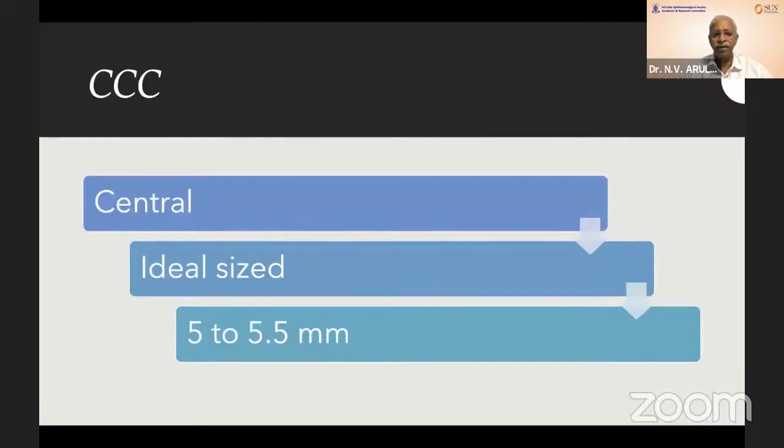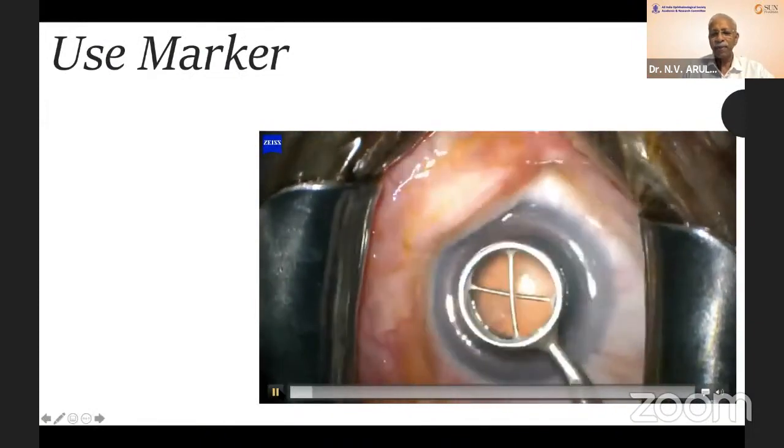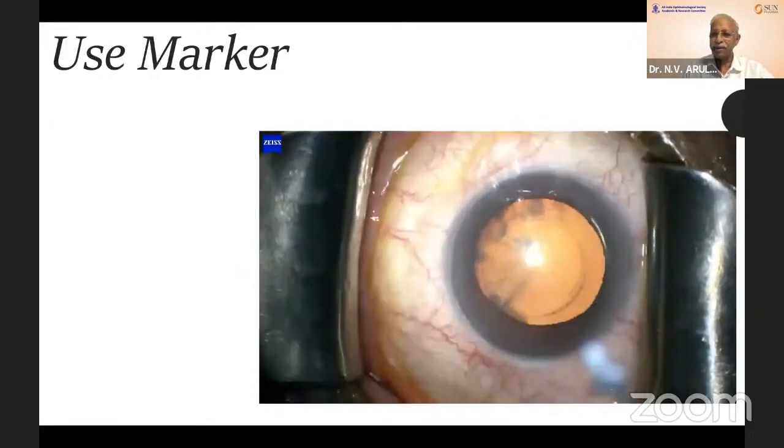CCC should again be central, ideally sized. It should be about 5 to 5.5 millimeters. Well, if we have access to a femtosecond laser, nothing like it. You can get the best incisions and best CCC. But how do we go about it otherwise? Again, use a marker. You can use a 5 mm marker, mark it centrally on the cornea. This mark is quite visible.